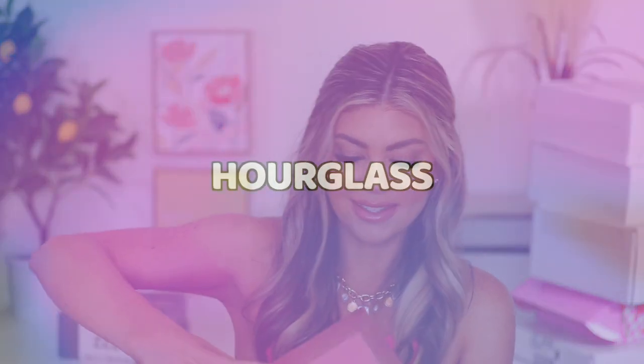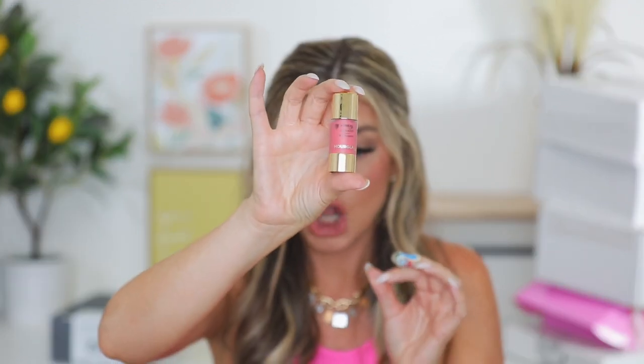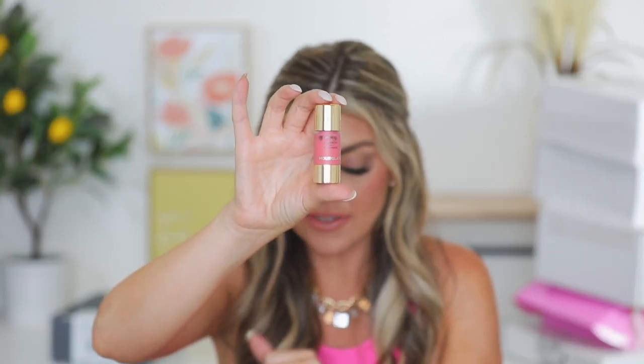Okay, so next up from Hourglass here, what did they send over? Oh my God, this is heaven for me. Oh no, I just dropped one. You guys know I love a good blush. Oh my goodness. I'm just seeing this now. Oh my gosh. Okay, so these are their Unreal liquid blushes. Look at how pretty these are. There's a total of 7 shades. They also sent over the number 15 blush brush to apply them with.